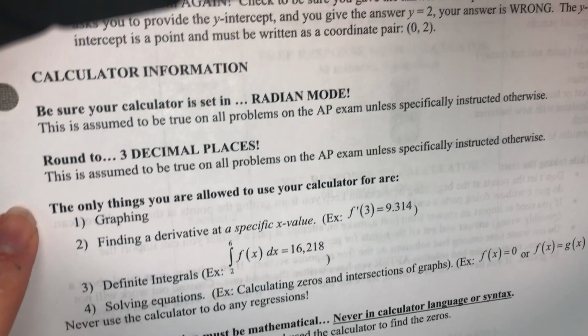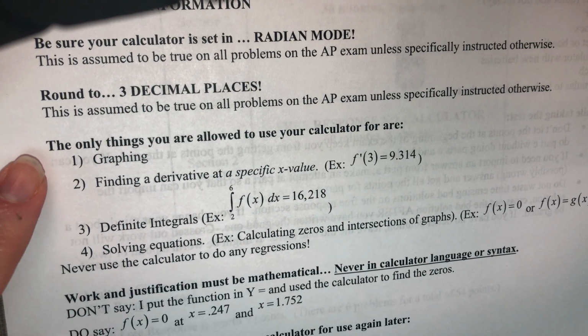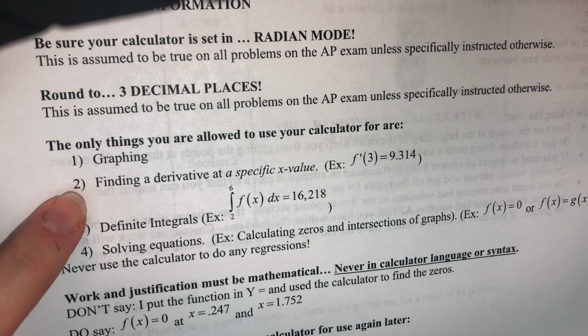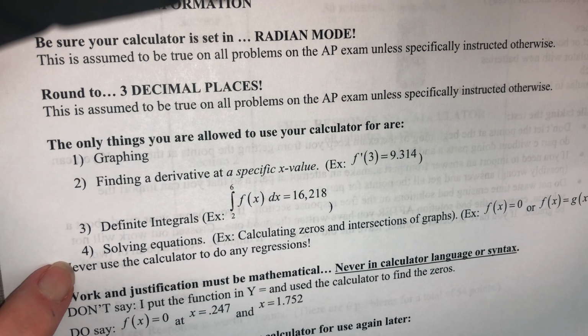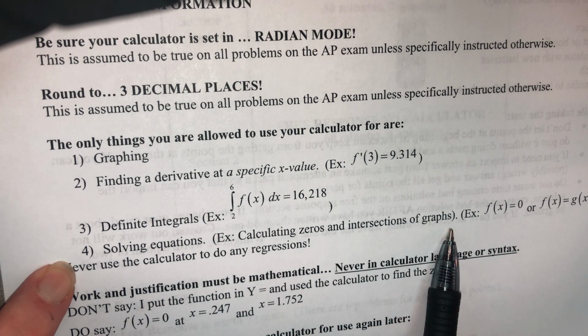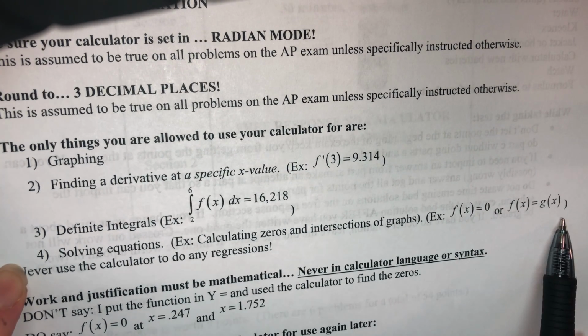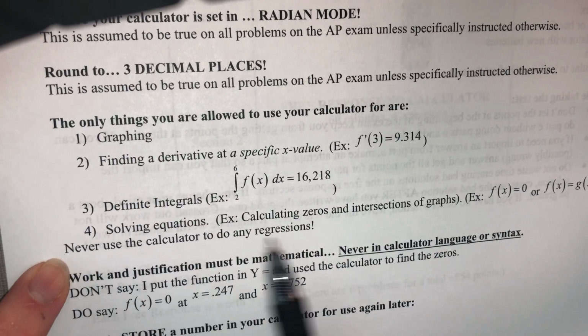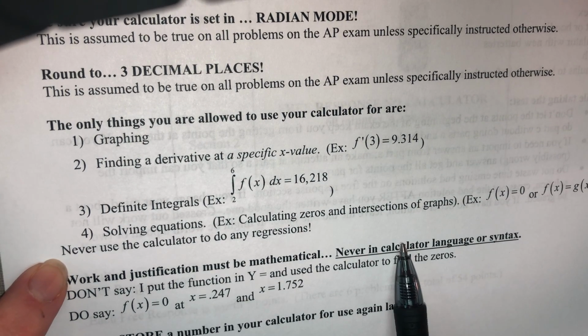Now, the only things that you are allowed to use your calculator on the AP exam for are graphing, finding a derivative at a specific x value, finding a definite integral, solving equations, which can include calculating the zeros and the intersections of graphs. So like when a function is equal to 0 or a function is equal to another function. You should never use your calculator to do any regressions. That is not a legal move.